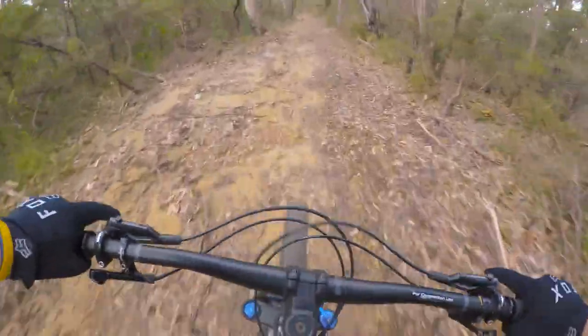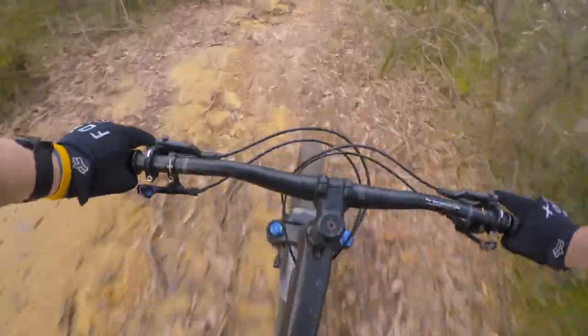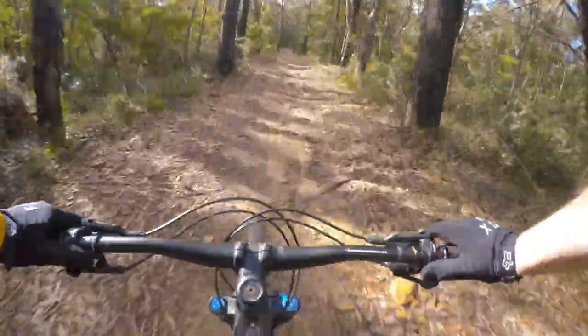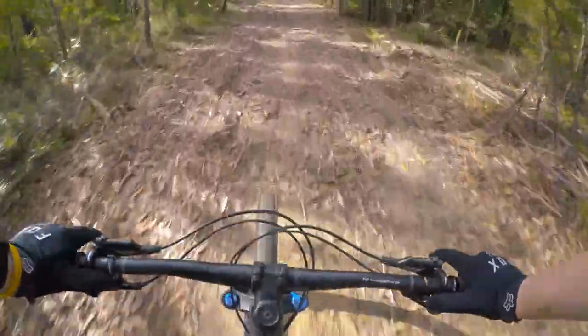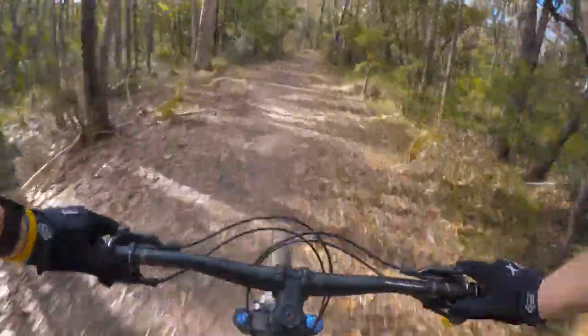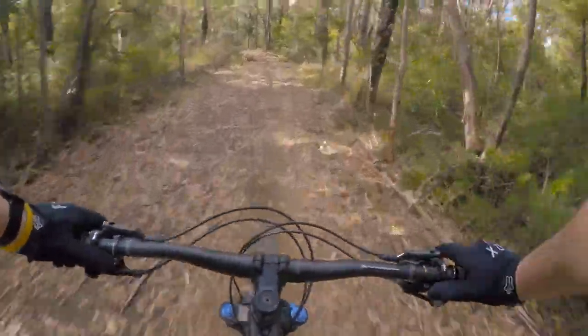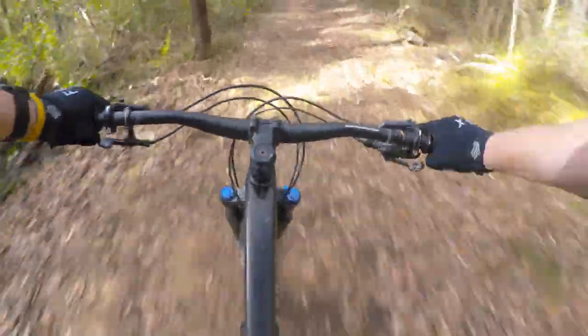It looks like with all that rain we've had, this was a bloody creek through here. Speed up through here, bit of a down. Oh, she's a bit washed out. Hold on. Oh, it's bumpy.